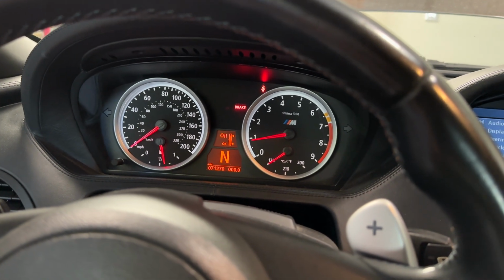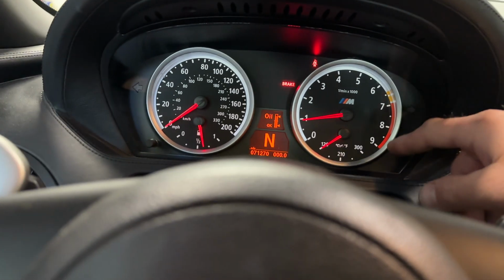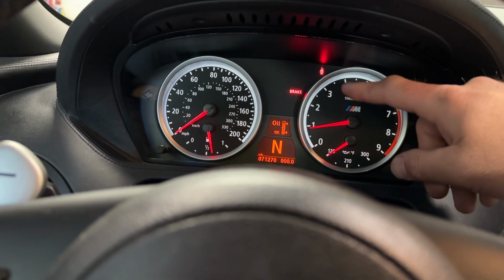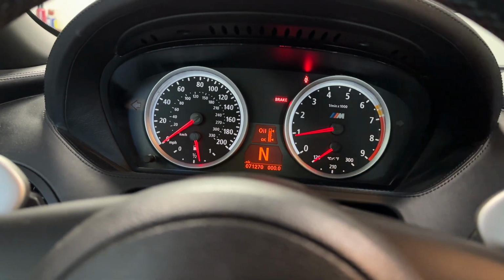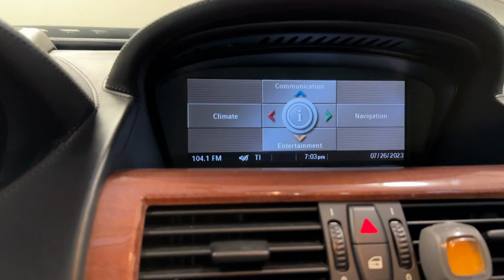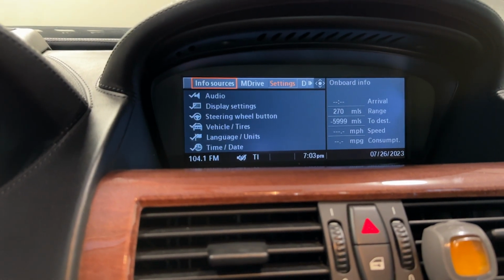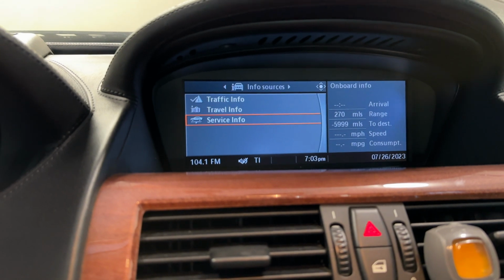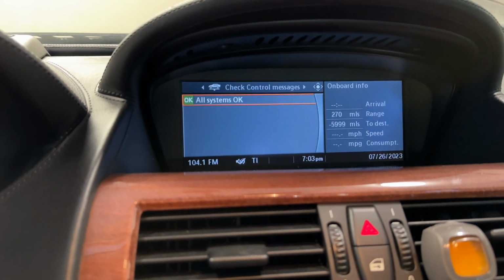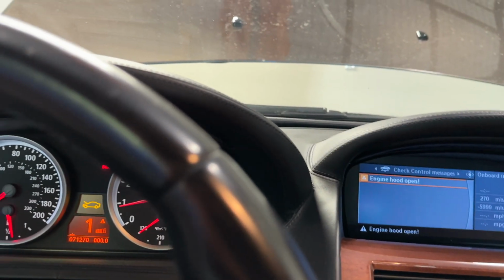Yeah, check engine is gone. Limp mode is definitely gone. If you guys remember, in the limp mode, this red line jumps to 4,000, 3,000 RPM, so you cannot drive it too high. And also, let's go to iDrive. I had a whole bunch of messages here. Let me just do it from here. Yeah, good. So apparently, let me just shut it down.